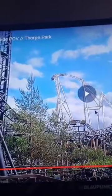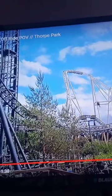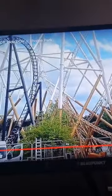And then you go to your inversion, which is, I don't know what this is, like a dive loop or something like that. But this airtime, as you can see here, it apes you for a very long time. Now, what I have found, and what other people have found, is that when the car is empty, the hang time is very, very noticeable.